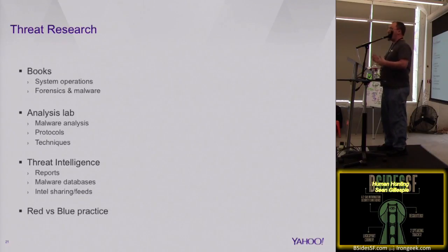What really should be happening for this to be an effective cycle is the red team needs to be going through step by step and ensuring, okay, we got a foothold. Did you see us? No. This is why you didn't see us. This is how you need to change your environment and change your tools to catch us. Now do you see us? Okay, great. Now we're moving on.